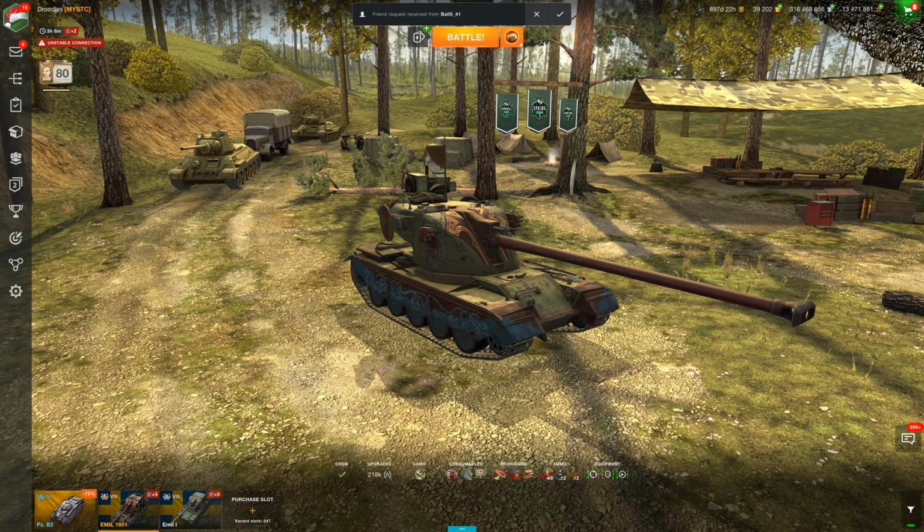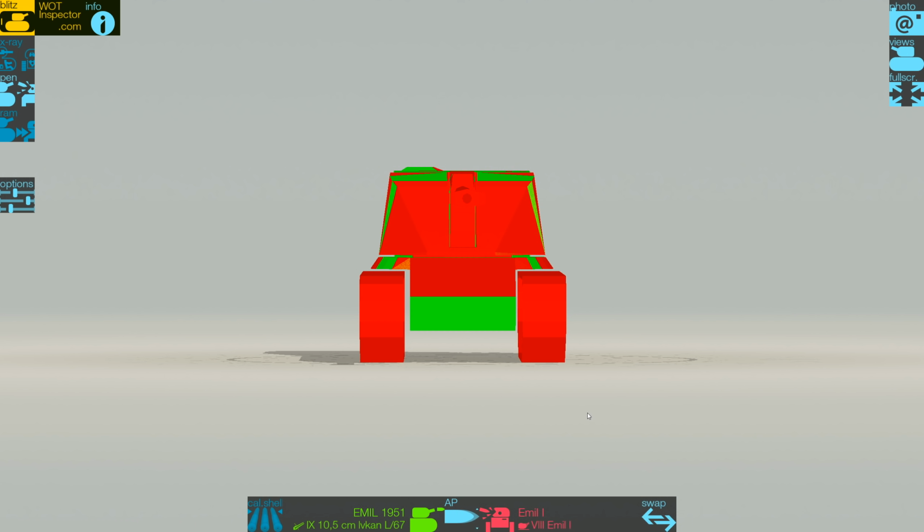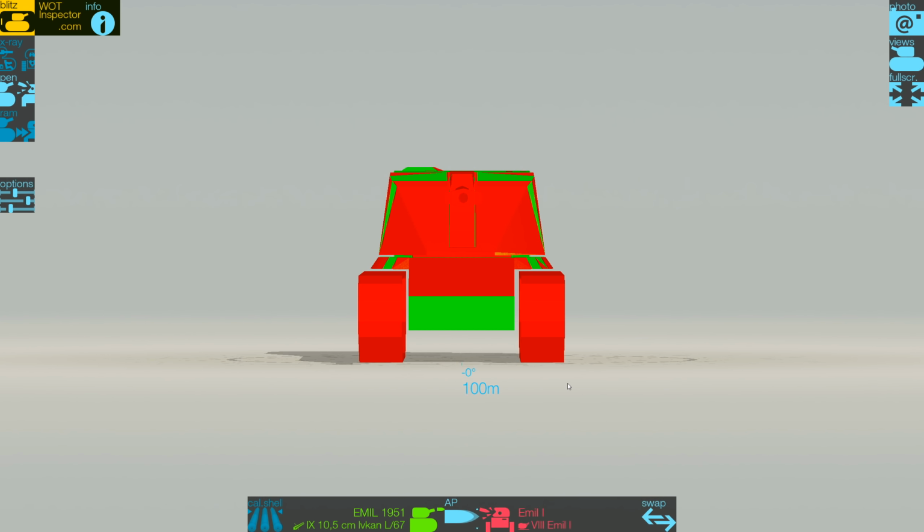Now, the Emil 1951 is a very strong vehicle, but it does have its fair share of weaknesses, and the first thing is the armor, which we'll be breaking into right about now on Armor Inspector. This is the Emil 1951 and the Emil 1. We are currently looking at the Emil 1, the Tier 8 Tech Tree counterpart, which you can get for absolutely free. The turret armor on this vehicle is very thick.